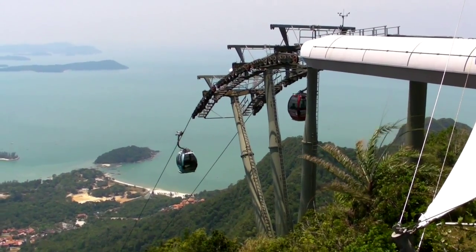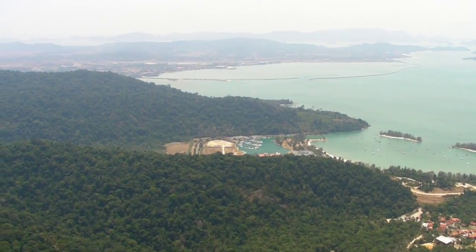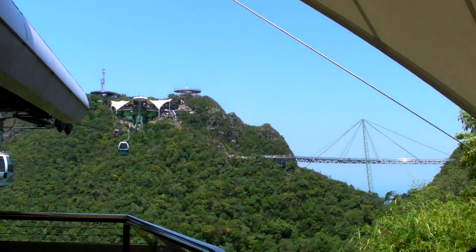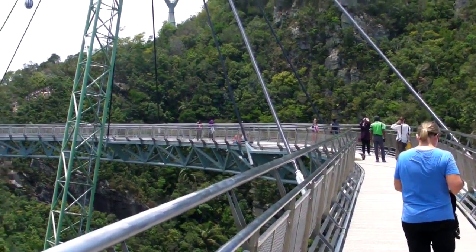Oh, thank you. And here's what it's like up the top, with views over Langkawi. Then you can walk on the sky bridge. Get to the sky bridge, and when they make you sign a disclaimer that there's no responsibility, even if you die, you know it's pretty hard work. And boy, it's hot, but we made it. It's going to be worth it, I hope. Well, I reckon it is worth it after all.